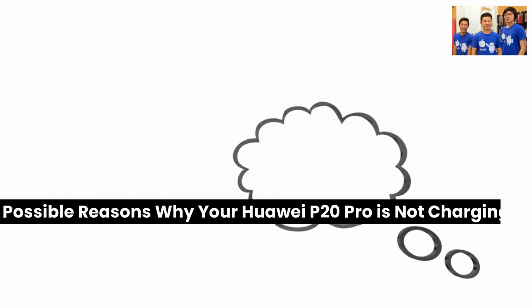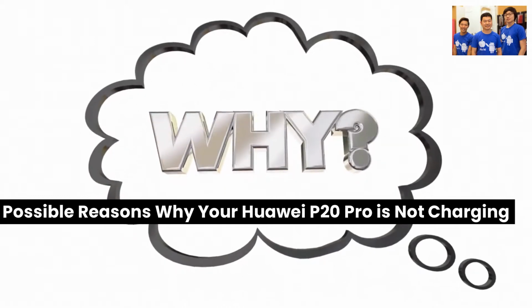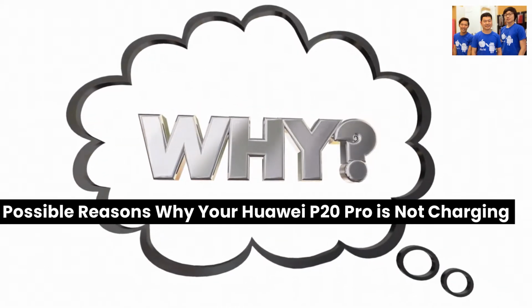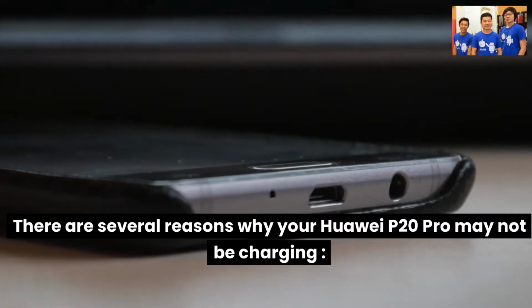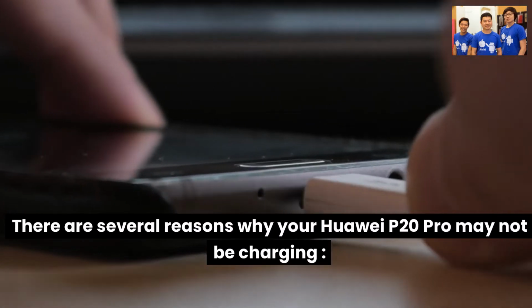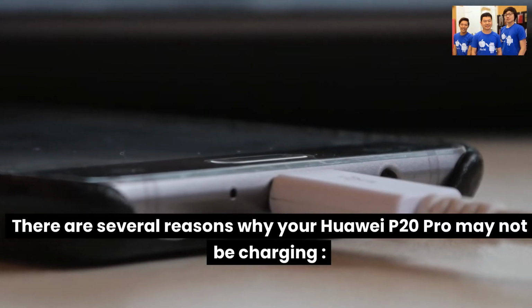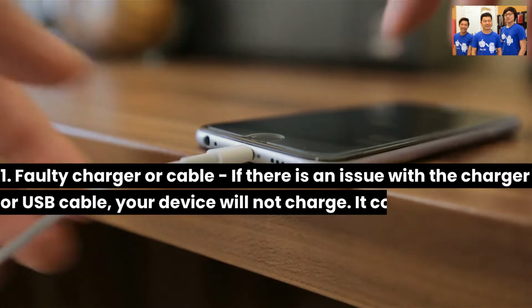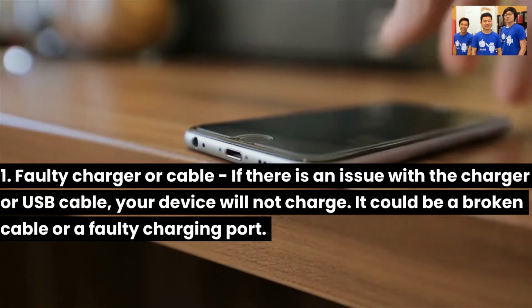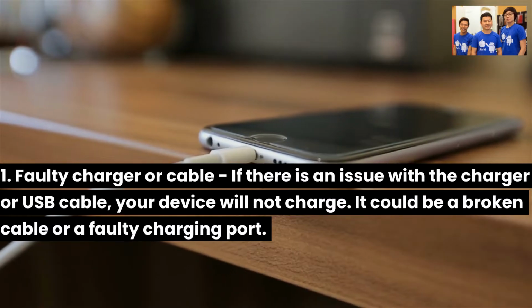Possible reasons why your Huawei P20 Pro is not charging. There are several reasons why your Huawei P20 Pro may not be charging. 1. Faulty charger or cable. If there is an issue with the charger or USB cable, your device will not charge. It could be a broken cable or a faulty charging port.